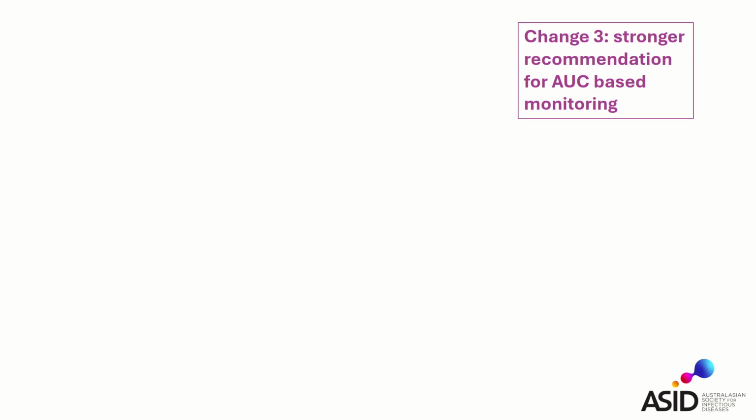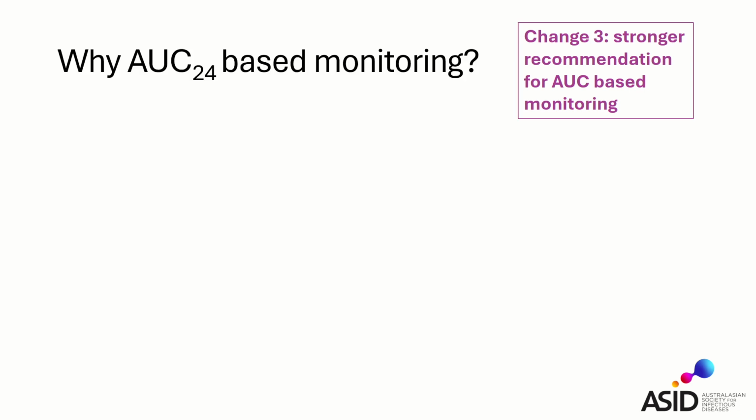Now, unsurprisingly, we've gone for a stronger recommendation for vancomycin AUC-based monitoring. Is anyone already routinely doing AUC-based monitoring for vancomycin? Legends. So just so you've got ammo in your minds, why are we prioritising AUC, area under the curve over a 24-hour period, based monitoring? Well, the real reason is for less nephrotoxicity.